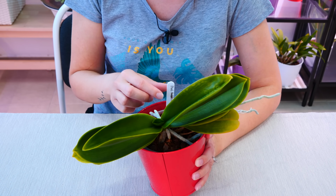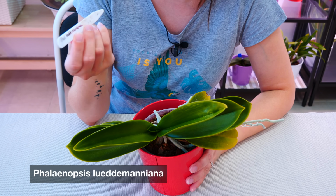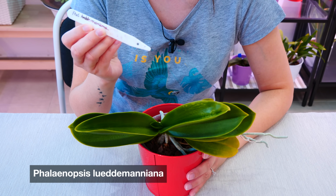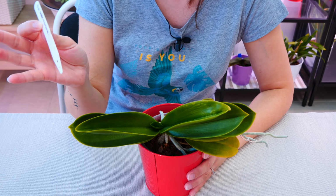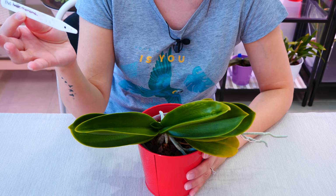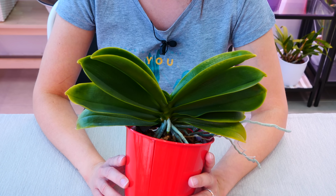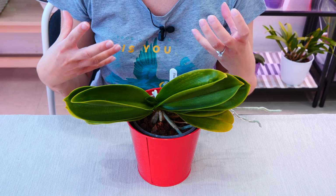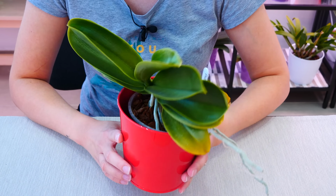Righty, with the intro out of the way, let me tell you who this orchid is. This is the Phalaenopsis ludemaniana. I purchased this orchid many years ago. I want to say 5, but to be sure, maybe I'm just gonna say 4 years ago. So a considerable amount of time. It was not a seedling, it was mature, and ever since I purchased it, it did not thrive. It did not bloom at all, and growth was seriously slow.